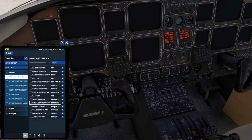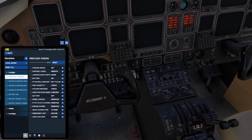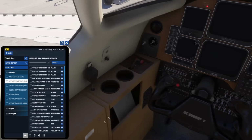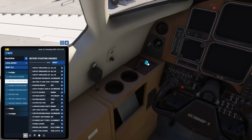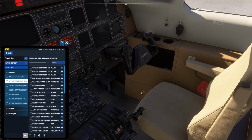Now, most of these pre-flight ones are all done. We've got these all largely set. Battery can go on down there, and we can turn the battery off again in another step. So that's fine. We're running on external power. These are all largely done. Down here, there'll be things like checking your oxygen on both sides as steps.